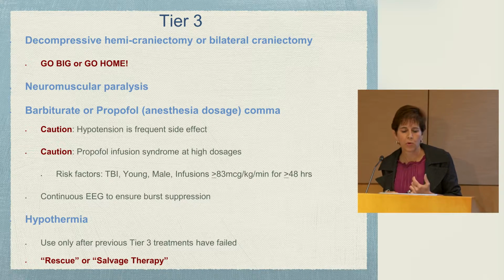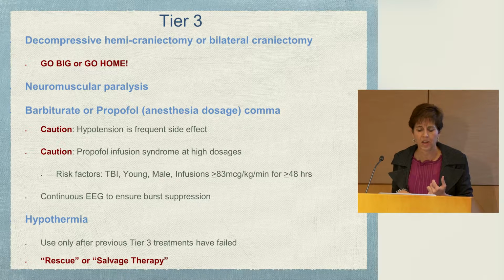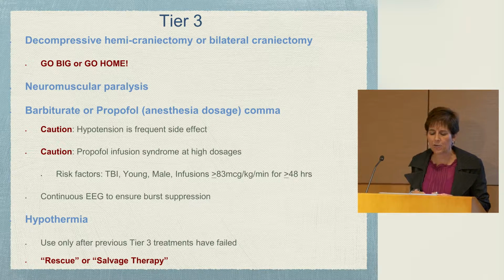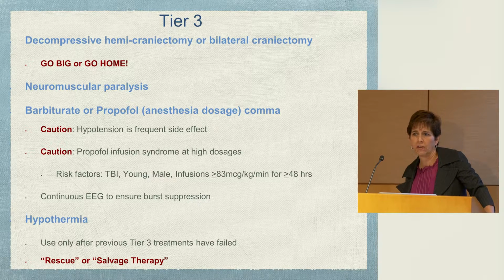Propofol infusion syndrome, the risk factors for that are TBI patients, young males, and infusions of greater than 83 mics per kilogram per minute for more than 48 hours, okay? If you are going to put someone in a coma, please do an EEG to make sure you're achieving burst suppression. Otherwise, why do it?